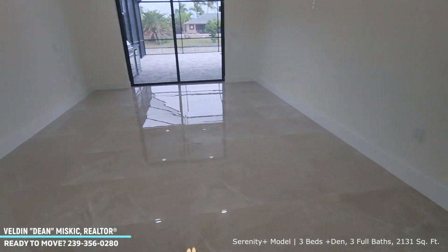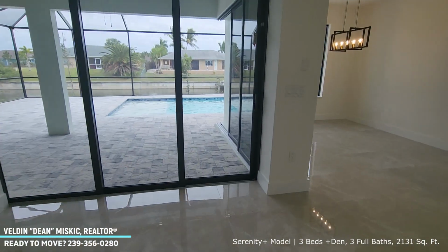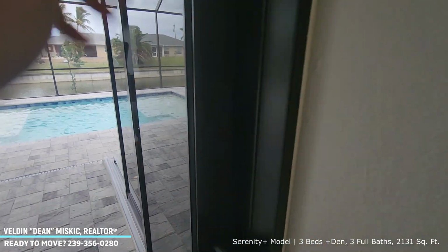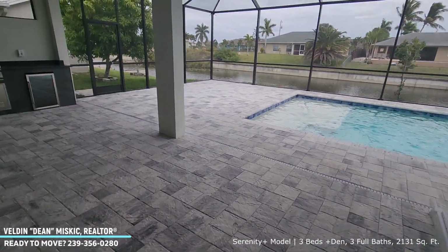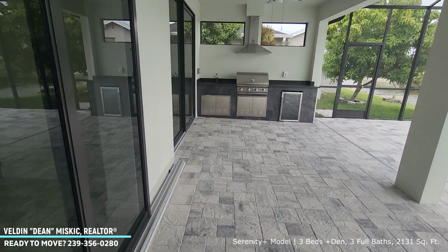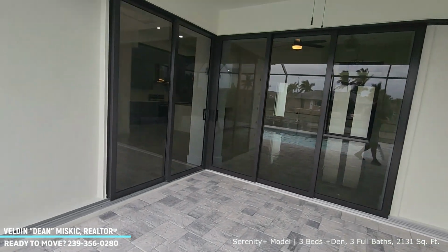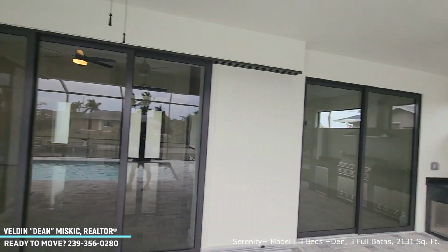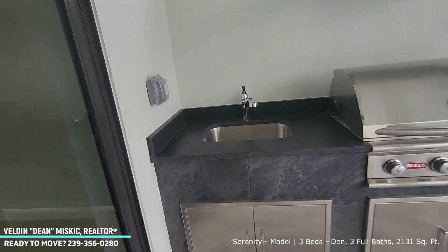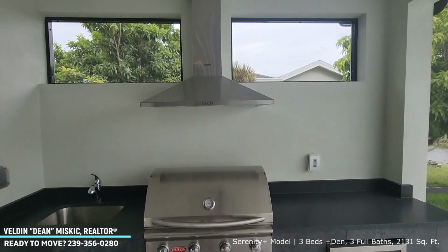All right, let's head out to the lanai area. So this house does have the outdoor grill station. It's almost a must-have in Florida. If you spend so much time on the lanai or outdoors, you really don't want to do any cooking inside. But you got a sitting area right here. Two fans. I love the way this outdoor grill station came out. I love the color. Of course, you got a hood.